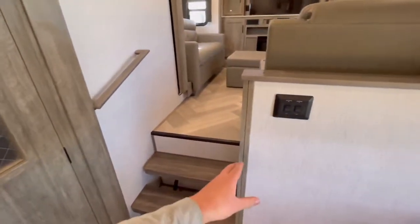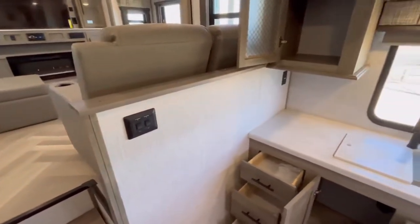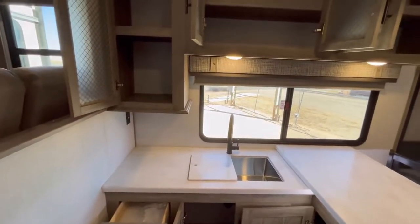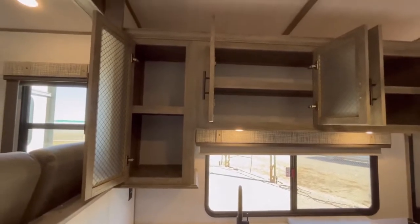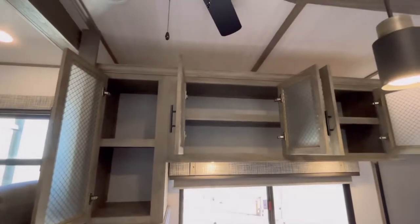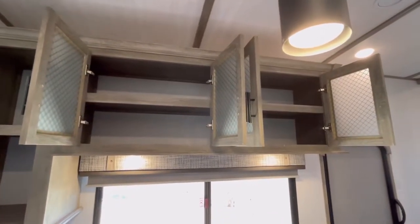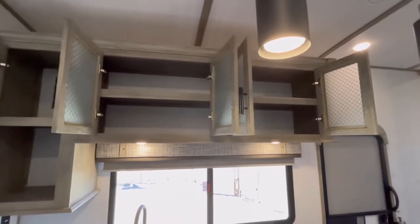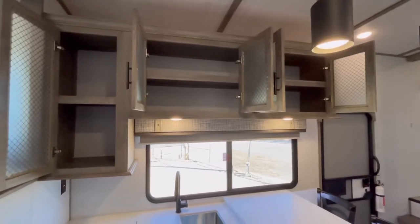Now over here, you're going to have your two front slide out controls, all solid surface countertops. I really love this big window here too. If we look up top, you've got great storage space up there. So plenty of overhead cabinetry space. Now you may need a two-stepper to get up to it, if you're a little gravity challenged, shall we say, but it still is great storage space.